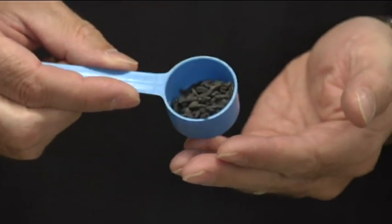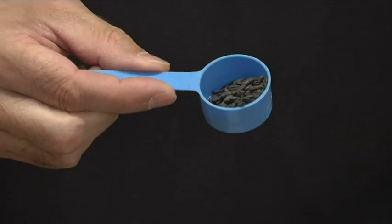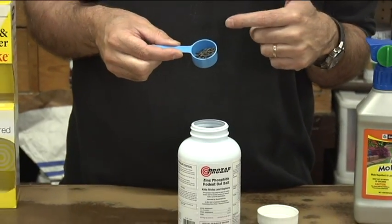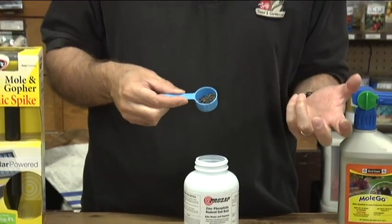So the nice thing about the zinc phosphide is as it breaks down, it puts zinc and phosphorus back into your soil, so it's not going to be damaging or toxic to your soil, but when the voles eat it, it will kill them. And it's not going to damage or harm a second-generation critter that comes and eats them.